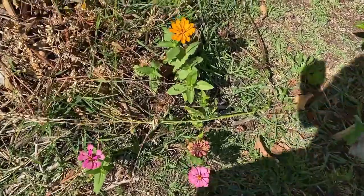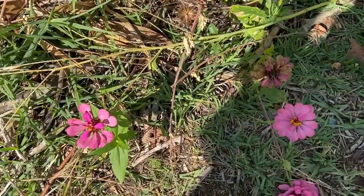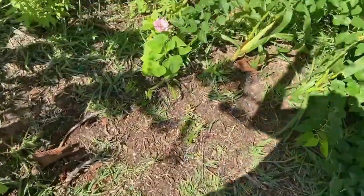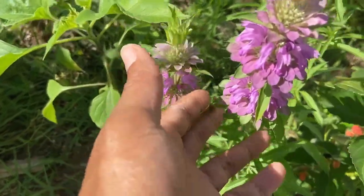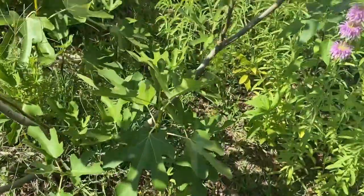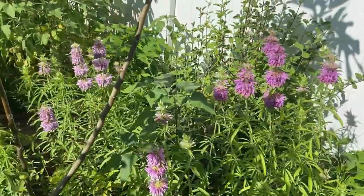Guys, I won't get around to everything in the garden because that would be maybe a 2-hour video. Okay, the zinnias here are growing. Let's go over here. Look at the lemon bee balm. Pollinators love this. And this is a bed, a bed of lemon bee balm.